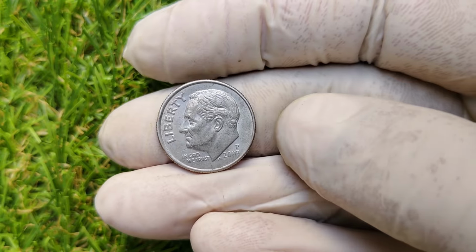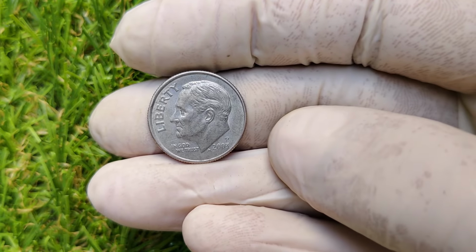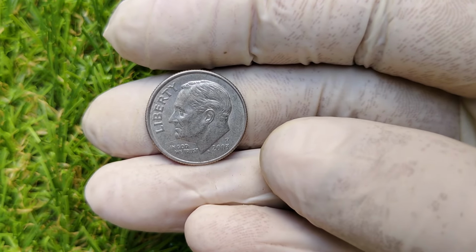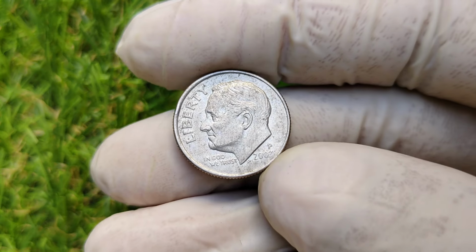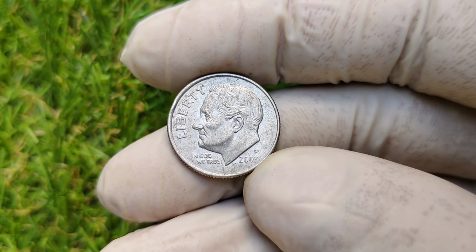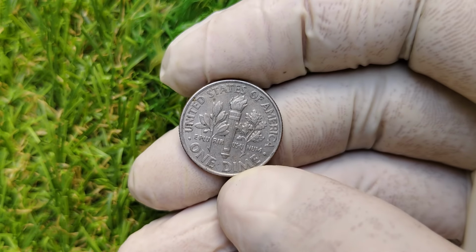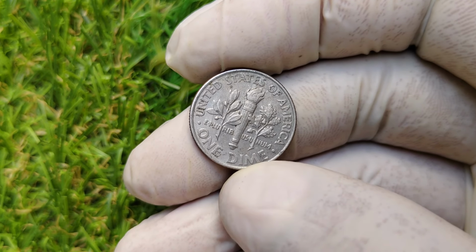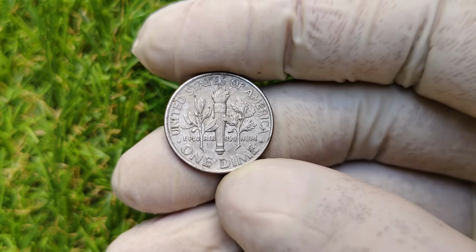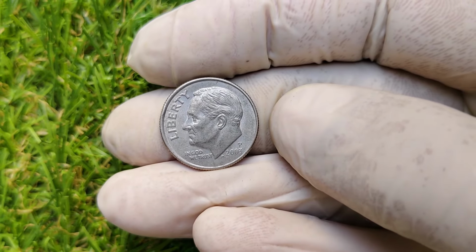It's also worth noting the importance of provenance. A coin with a documented history or one that comes from a notable collection can often command a higher price. Collectors love knowing where a coin has been, whether it was part of a special mint set, or if it survived decades tucked away in a collector's cabinet. This 2003 P Roosevelt dime has occasionally appeared in such collections, making it even more appealing to serious collectors who value both rarity and history.